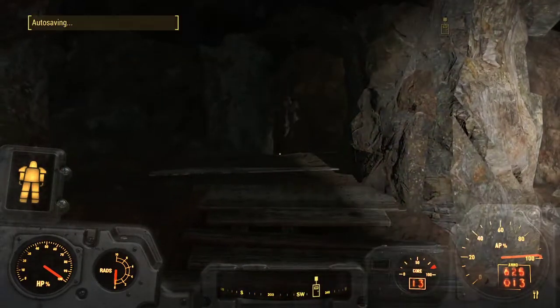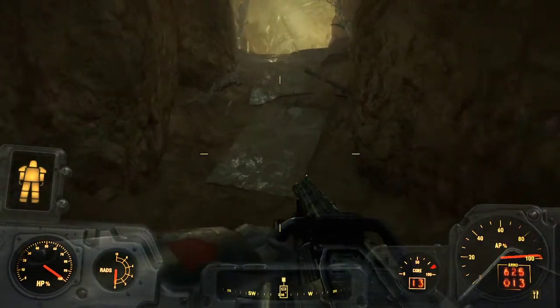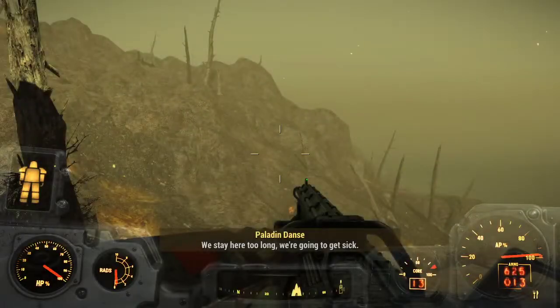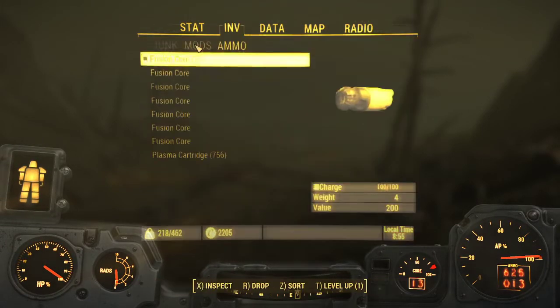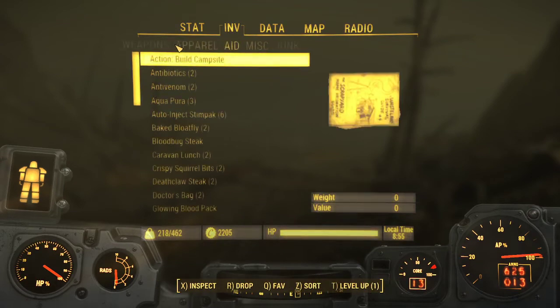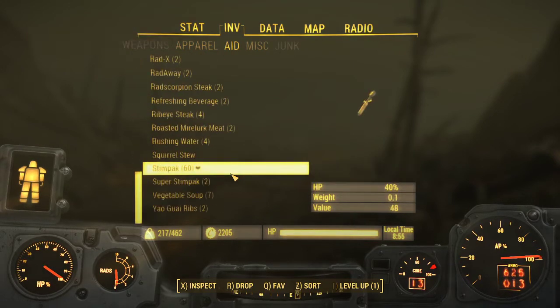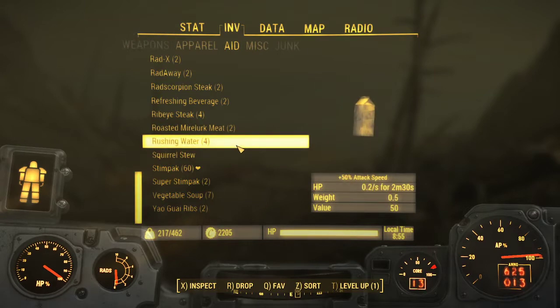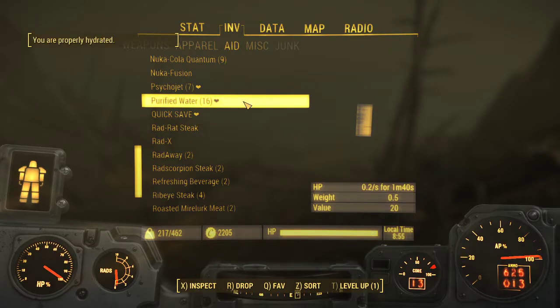Okay, so let's do a save real quick. We've been doing a lot of jumping around. It's been a long time since I've been here. Not going to lie. Not Virgil's Cave. Over here doing this quest. First off, I need some food. So let's have, there we go. And I wish I would have taken the other stuff first. Let's see. Rad-X makes me thirsty. Okay, that's good.